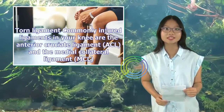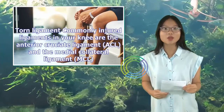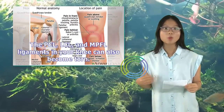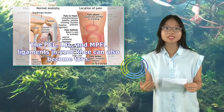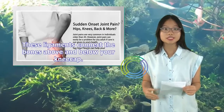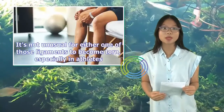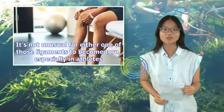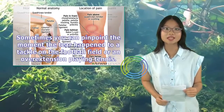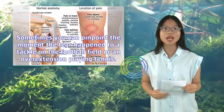Torn ligament. Commonly injured ligaments in your knee are the anterior cruciate ligament, ACL, and the medial collateral ligament, MCL. PCL, LCL, and MPFL ligaments in your knee can also become torn. These ligaments connect the bones above and below your kneecap. It's not unusual for either one of those ligaments to become torn, especially in athletes. Sometimes you can pinpoint the moment the tear happened to a tackle on the football field or an overextension playing tennis.